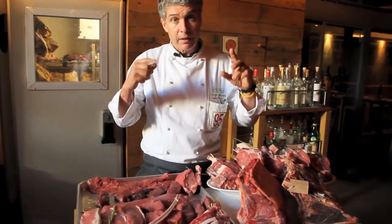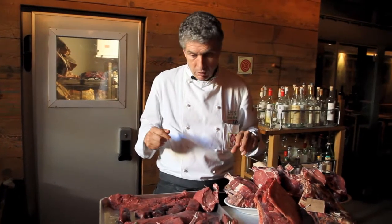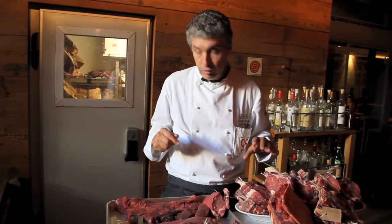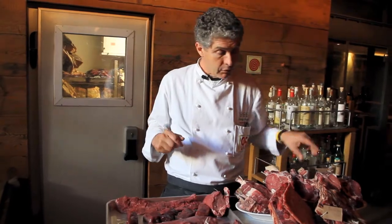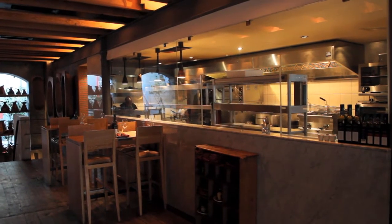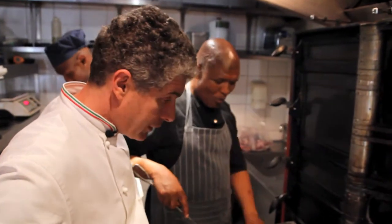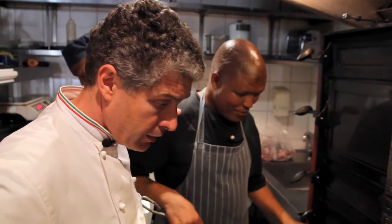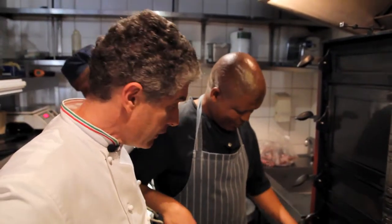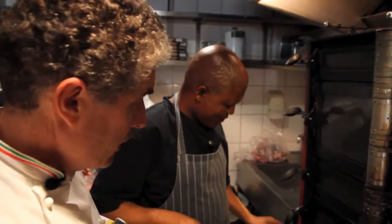I'd like to move upstairs and show where we cook this beautiful meat and which oven we utilize to cook the whole meat that we serve at Carne. So we are in the kitchen now. This is our grill, the best in Africa, not South Africa. There is no one else who can grill as it does.